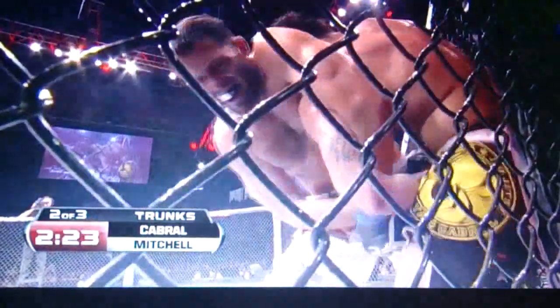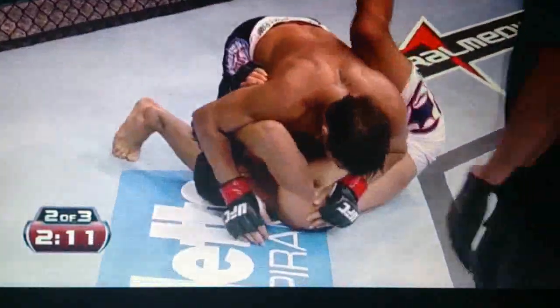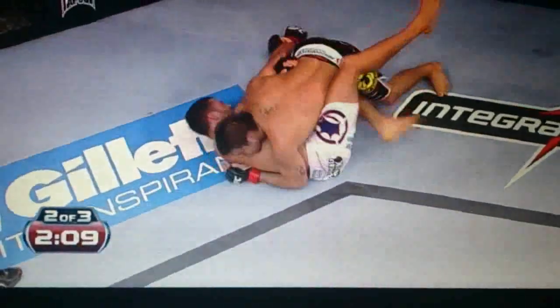Sit into it, and use that left hook to elevate and roll Cabral. There he goes. He has rolled him. Trying to transition to the back. Will he take this in the arm? No, Cabral. Oh, a step ahead. Oh, look at him, Cabral. Too good again.